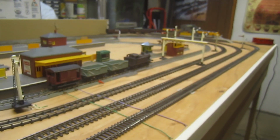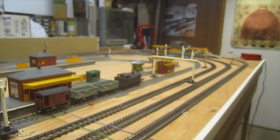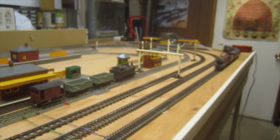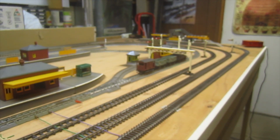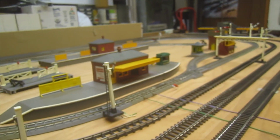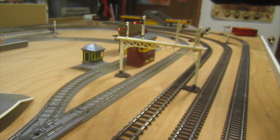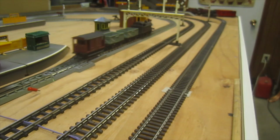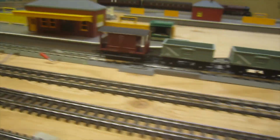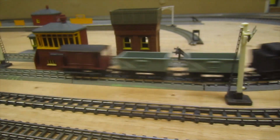I actually kicked the bucket there. Ginty don't want to go. We'll give him a little push. How about now, Ginty? Alright, here we go. Well, we've got the signal set wrong for the Ginty. Let's get that corrected. There we go. Now we're running correctly. Oh, high-speed Ginty. It looks faster on the video than what it is on the layout itself.